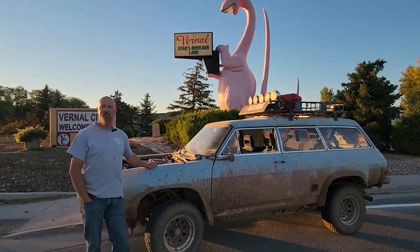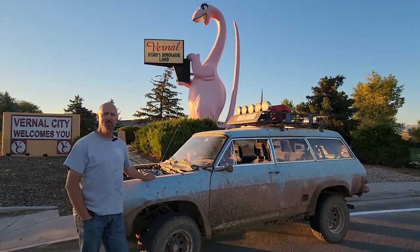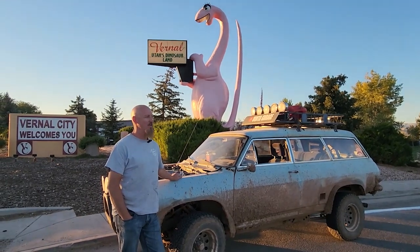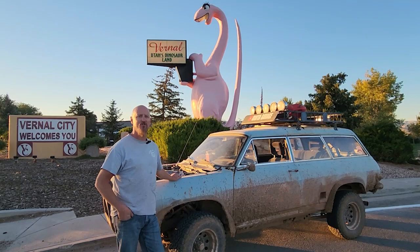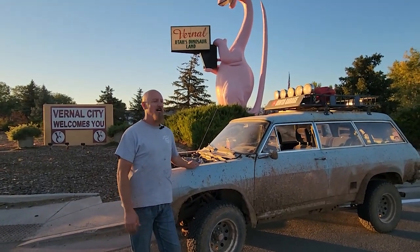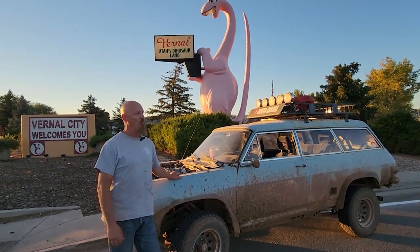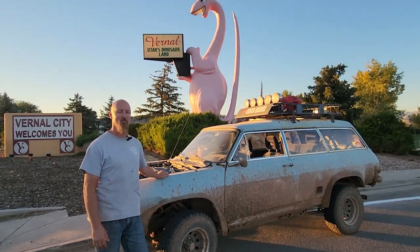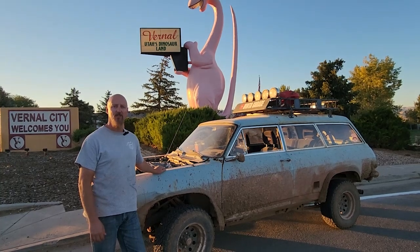All right, everybody, we've come to the end of another Gambler event. We're hosted by Vernal this year, and it was great. They were really welcoming. There's a lot of great wheeling around here, some awesome off-road, some beautiful sights. There were some great restaurants. So, we'll definitely be back. We need to come back here with the Blazers someday to get some of the more hardcore stuff in, but otherwise, we've had a great time.